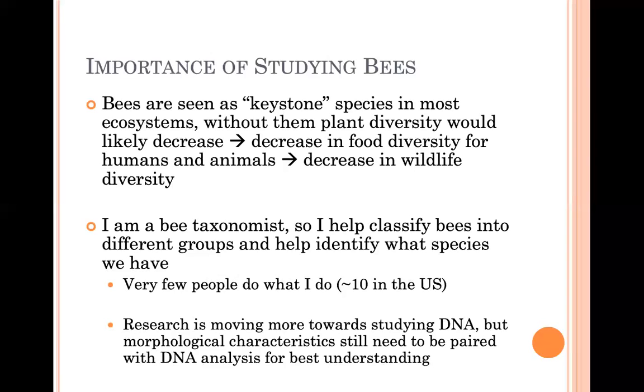That's because a lot of the current research is going more towards studying DNA. You guys have probably heard about that, and that helps us put a name on something. But if you're out in the field and you're only able to take a DNA sample from that bee that's flying by to identify it, that would take a long time. You'd have to capture the bee and you might have to break a leg off and then send it to a lab somewhere. Then they'll send you some information in a few weeks. But by that time, that bee is gone.